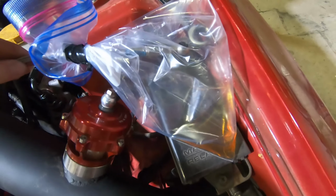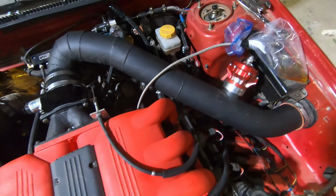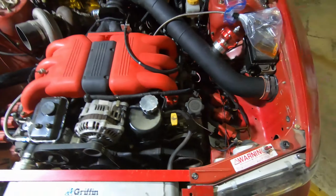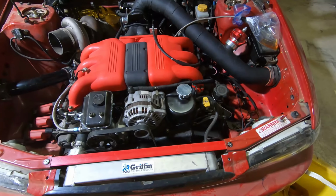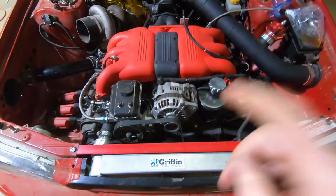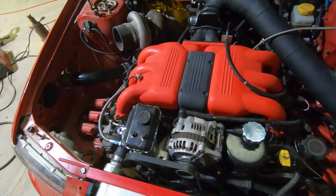All right, well, we have some oil coming out of the turbo feed line. So now we can connect it back onto the turbo, hook everything up, and as long as the triggers are working, which I am getting trigger signal on the computer, so as long as it is picking up the triggers, it should fire. Well, it's been 2 years since she ran. We'll see if she'll run now.